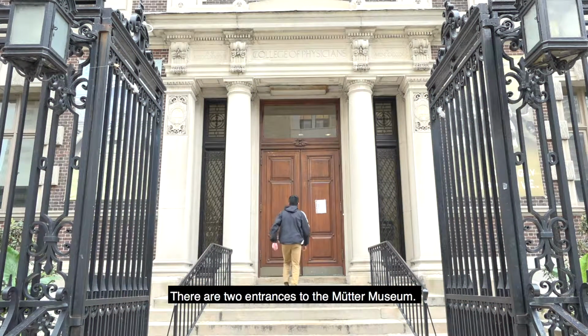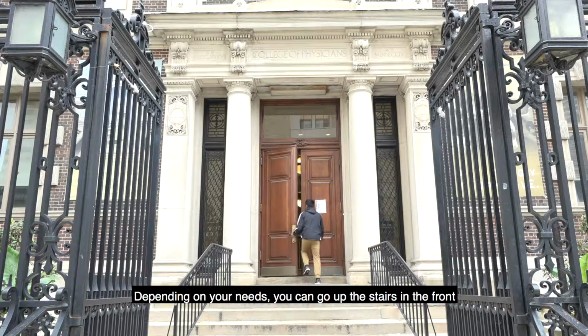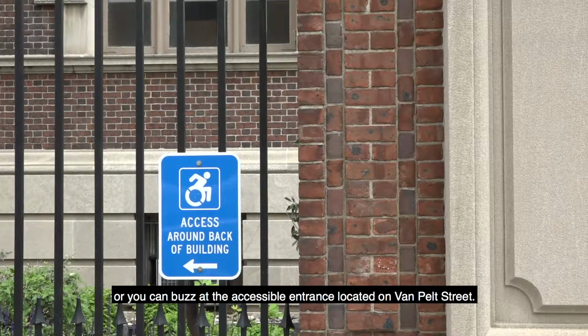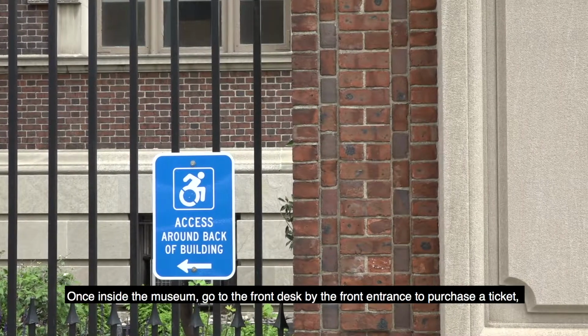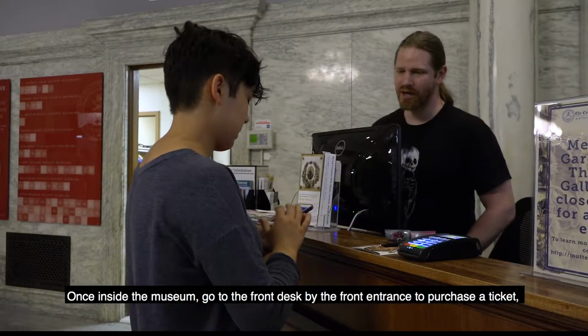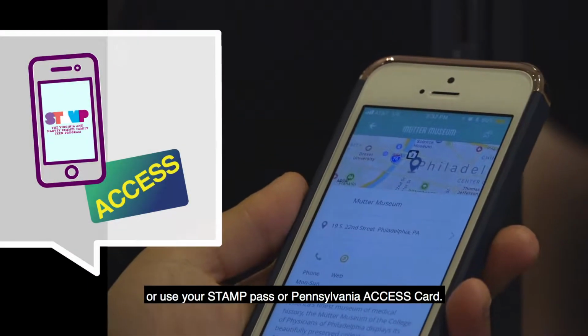There are 2 entrances to the Mutter Museum. Depending on your needs, you can go up the stairs in the front or you can buzz at the accessible entrance located on Van Pelt Street. Once inside the museum, go to the front desk by the front entrance to purchase a ticket or use your stamp pass or Pennsylvania Access card.